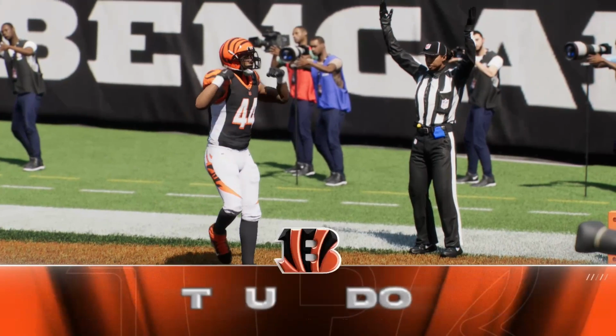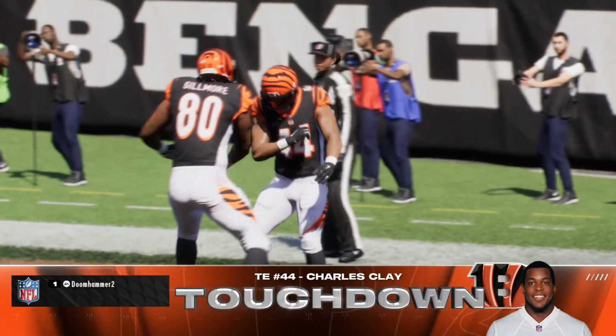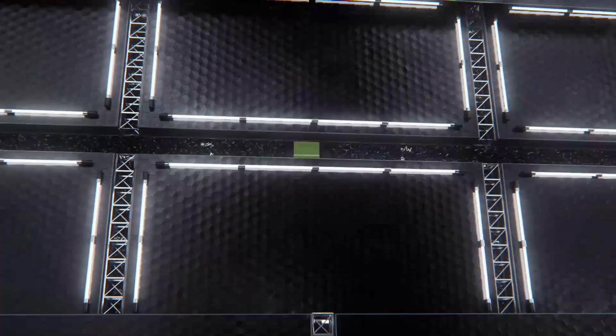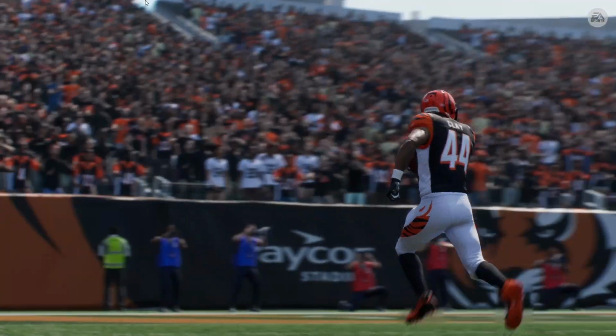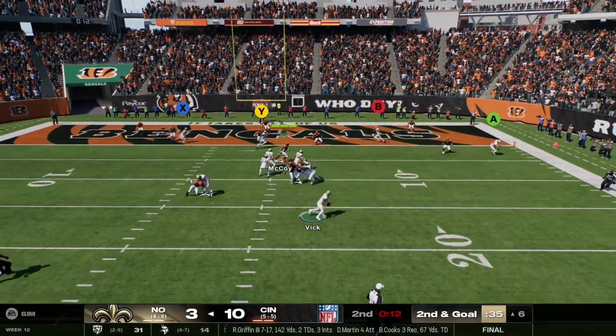But Bengals with Derek Carr comes back and they get a touchdown there to Charles Clay. Charles Clay is not that high overall as a tight end, but he has been getting career stats. He's been racking them in. He's 25 years old in his 4th season. I know this year he's already got 620 receiving yards and 5 touchdowns.